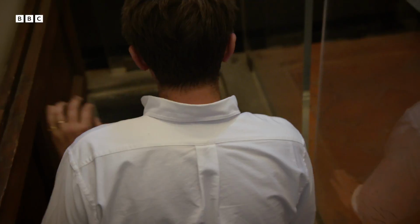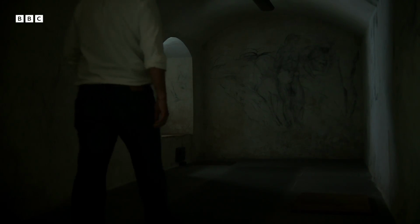This is not somewhere the public can go. This is really secret. It remains open, so we won't get trapped. Feels like we're underground here. But look on the left, there is a window.